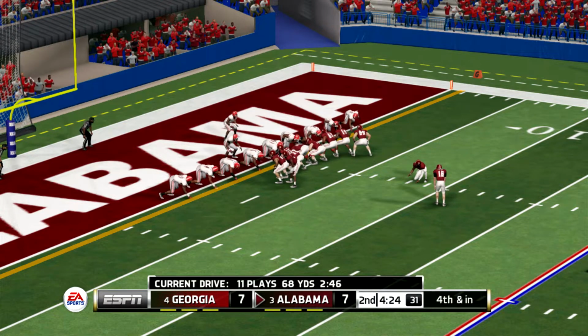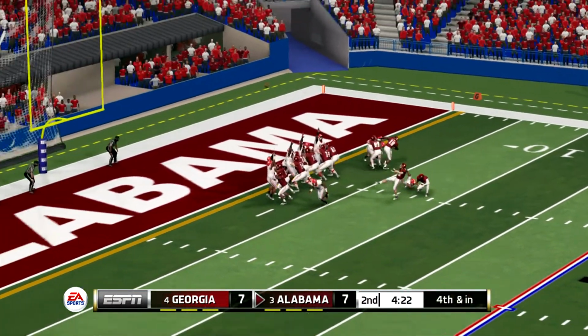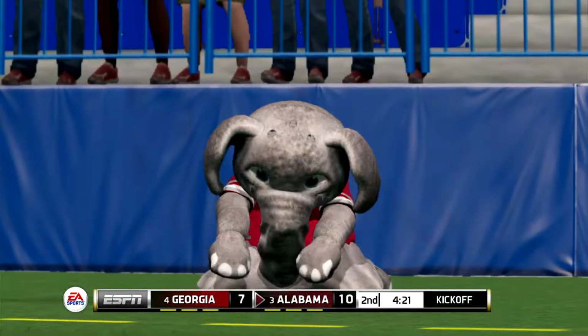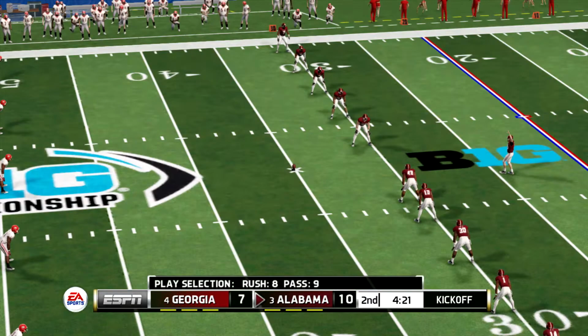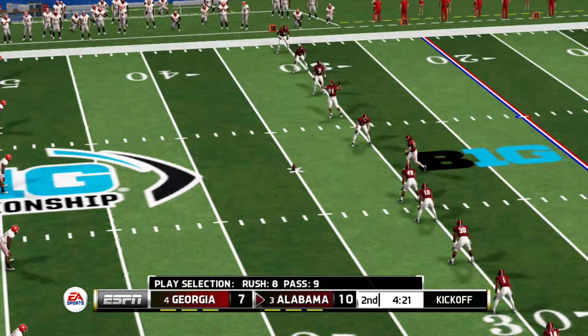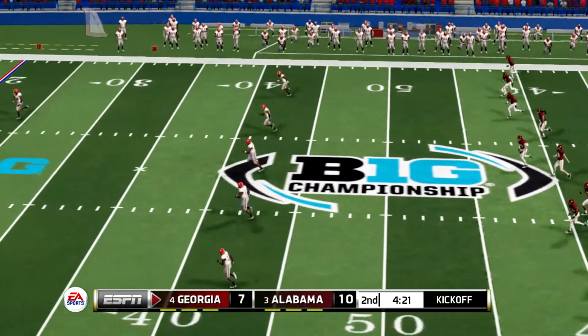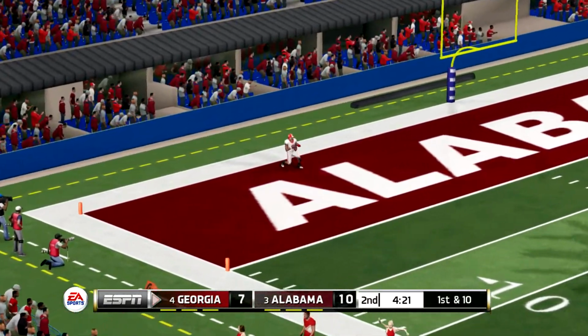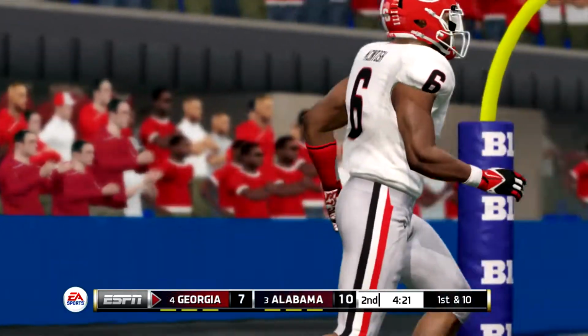Alabama could take the lead with this field goal. Kicks up, and they tack on 3 points. Even though they gave up a field goal here, that defense is feeling pretty good about themselves right now. It could have just as easily been a touchdown. Nice kick, plenty of distance. They line up to kick this one away. This one's going to be down in the end zone for a touchback.